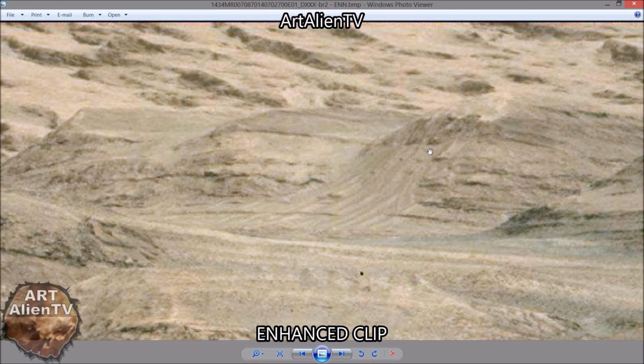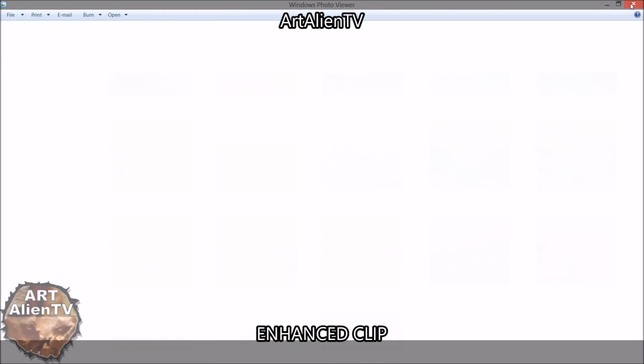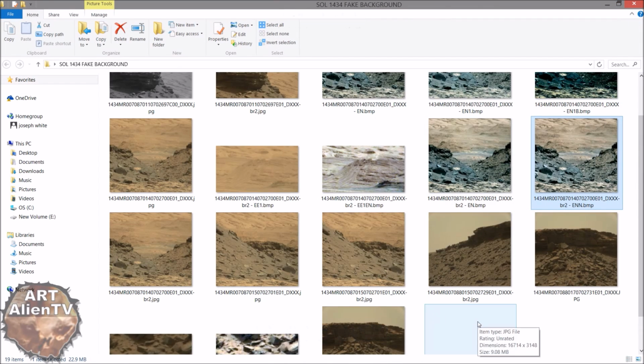Now, this may well be natural, but there seem to be three outlets here. One, two, three. And I'll see if I can find some more clips of that, because there are shots of that from different angles, taken over different years by the rover. And I think this may have something to do with the aqueduct type structure that I found.